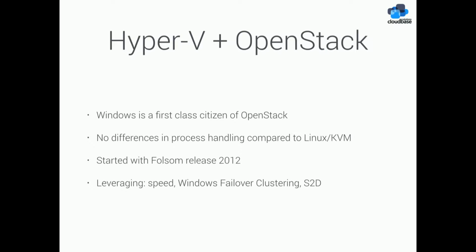Also, you can leverage Windows failover clustering. It's a way in which you can cluster VMs completely independent from OpenStack. So let's say you have two Hyper-V hypervisors. One of them goes down. Then all the VMs will migrate to the other Hyper-V, and they will be up. OpenStack won't see any difference, only that the VMs run on another hypervisor, of course.